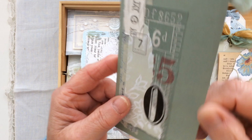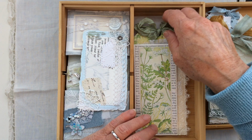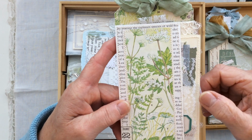There we go. I'm sorry about the background noise if you're picking that up. My neighbour has just decided to blow his leaves into a pile with a leaf blower, so sorry about that.